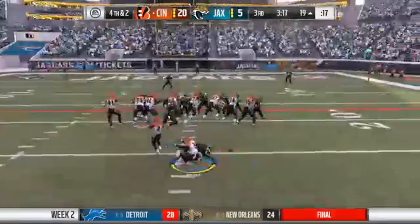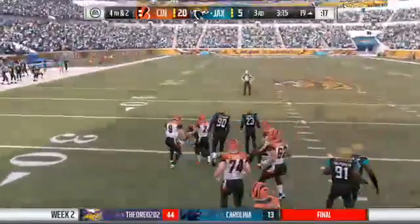It'll be from the right. Oh, they get to the football. It's blocked. Now it's scooped up, and this is a live football.